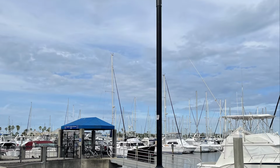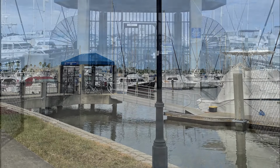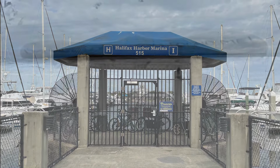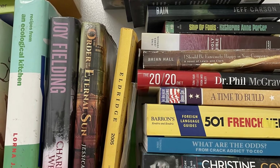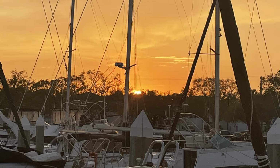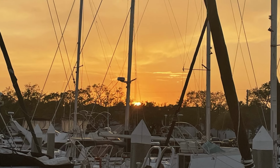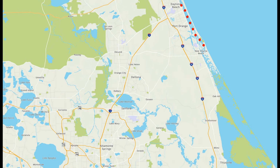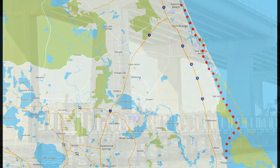We planned on refueling and spending a night in Halifax Harbor, but ended up staying a few days to wait out some bad weather. A couple more trolls decided to bid us farewell. They seemed to like books for some reason. Halifax Harbor Marina proved to be a good stop that we hope to visit again. Our next stop is the Titusville Municipal Marina mooring field in Titusville, Florida.